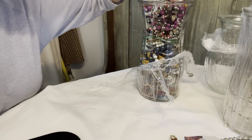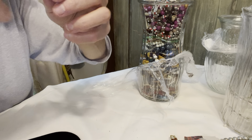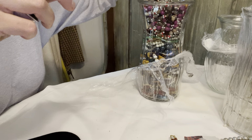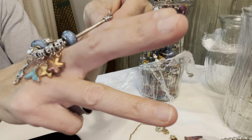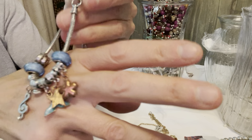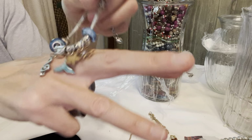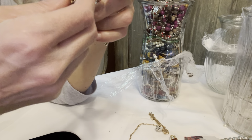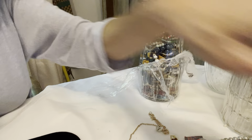All right, what else do we have here? Oh, a little kitty. There probably is another one because that's an earring, hopefully. Let's see, oh, another Pandora style bracelet, but this one doesn't have as many beads on it. So that's another one. Kind of cute, but maybe a few of the beads are real? No, but it's cute. So I'll put that over there.